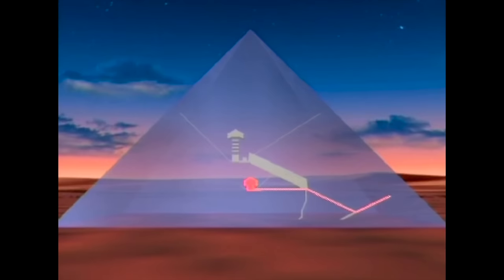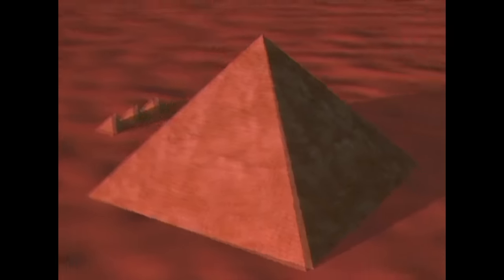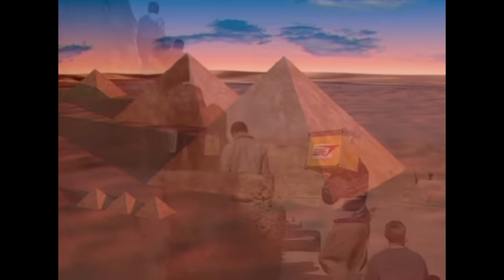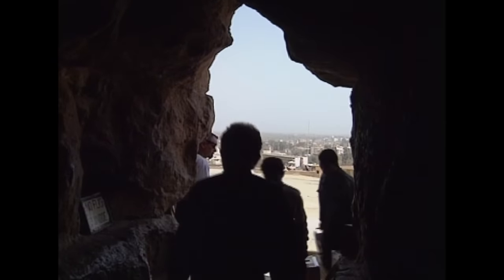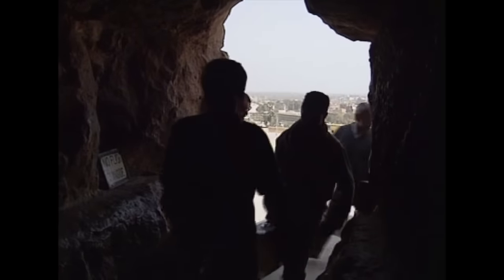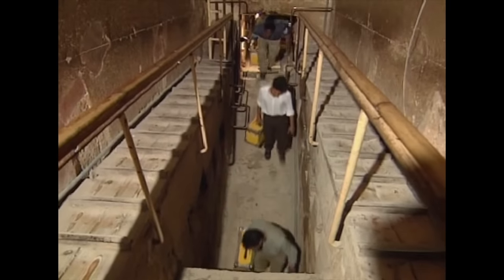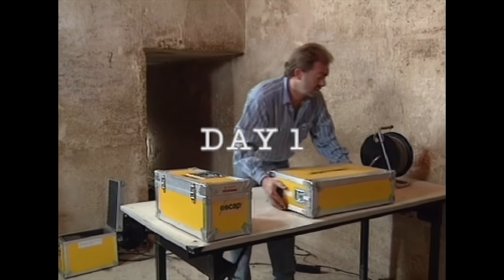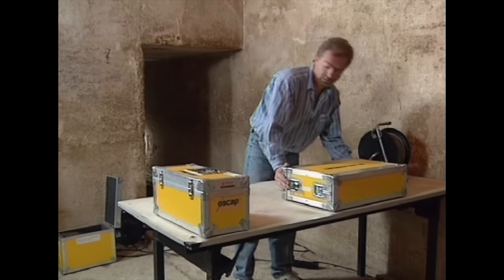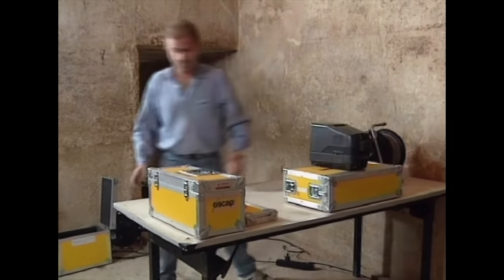The Queen's Chamber. This is where Gantenbrink's real objective lies. The team will have 5 days in which to complete their work. Not long when there are unknown obstacles ahead. Inside the Queen's Chamber, a strange place to find such sophisticated equipment. The components have survived their journey well. In just a little while, the robot will be put to the test.